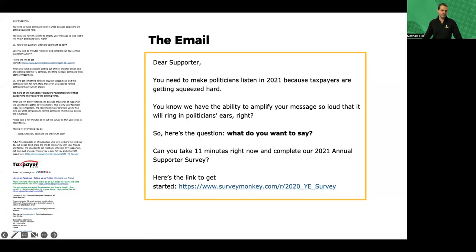This is an example from our friends at Canadian Taxpayers. They're a policy organization in Canada, and they ran a survey where they're trying to get their ideal donor to give them feedback on policy ideas going into the next year. So it says, you need to make politicians listen in 2021 because taxpayers are getting squeezed hard. Here's the question, what do you want to say? Then you've got a link down there to a SurveyMonkey survey.